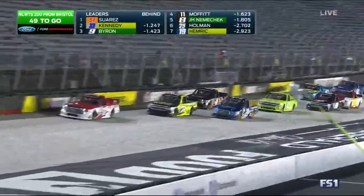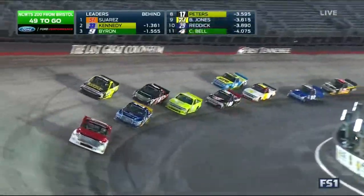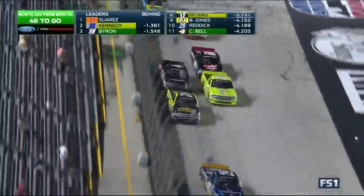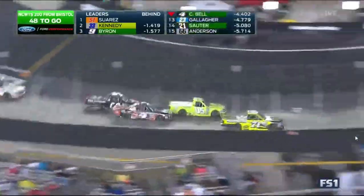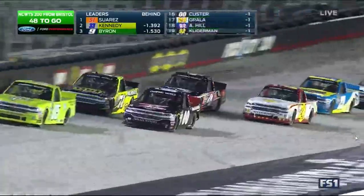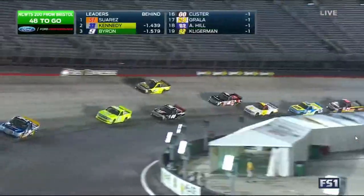Brandon Jones really holding this pack up right here. You see Reddick now got into the back bumper of him, moved him up the racetrack, gets underneath him. John West Townley racing hard down on the inside of Bell. He's going to try to get around Jones as well. This is a good battle, all for position back there around 9th, 10th, 11th, 12th.